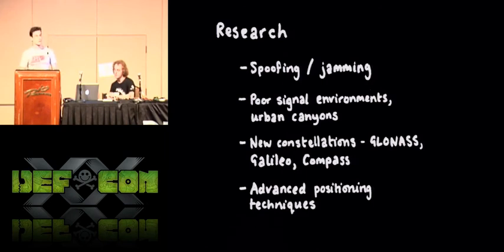There are other GNSS, Global Navigation Satellite Systems, other than GPS. The Russians built one called GLONASS, which is also fully operational, but not quite as cool. Some kind of weird engineering decisions there. But Galileo is the new European system that is being brought up. Compass is a system developed by China.